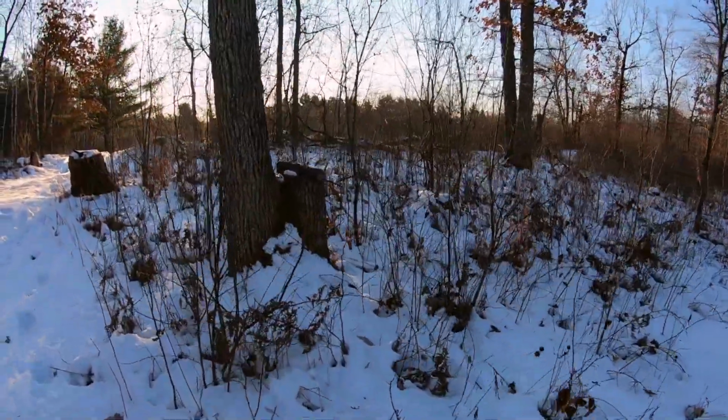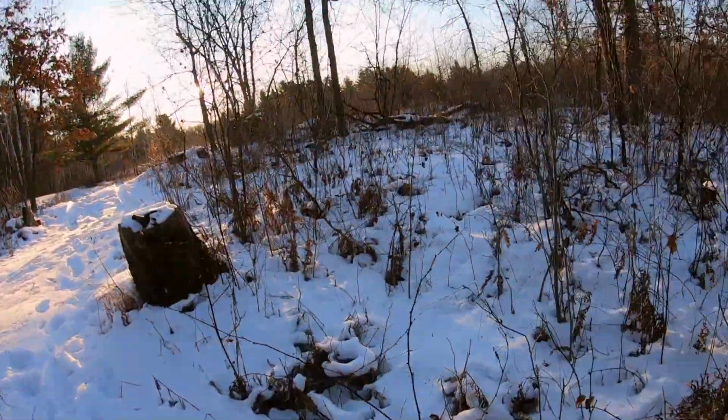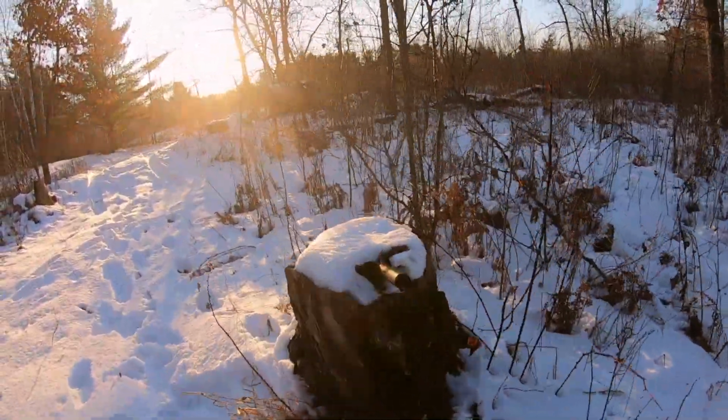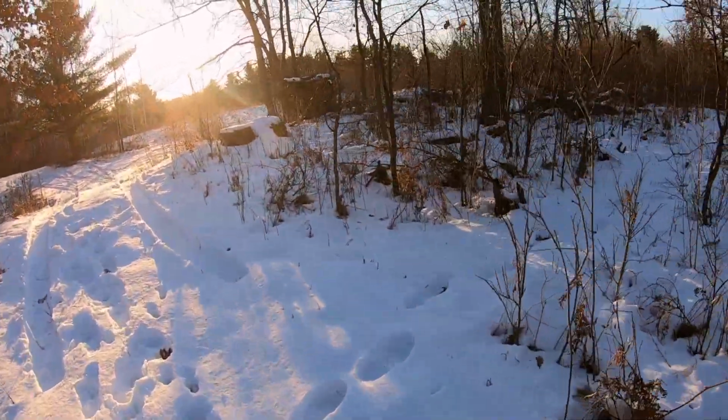These are trees that were dead or blown over. And so yeah, there's another pile up over here, over on this side.